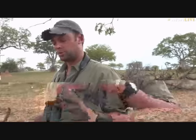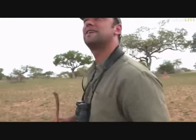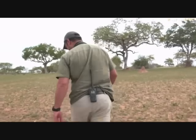I thought I could hear some birds alarm calling, but I think it's just the camp. Oh, hang on, he's stuck there. There we go. VM just getting a bit stuck with his antenna.